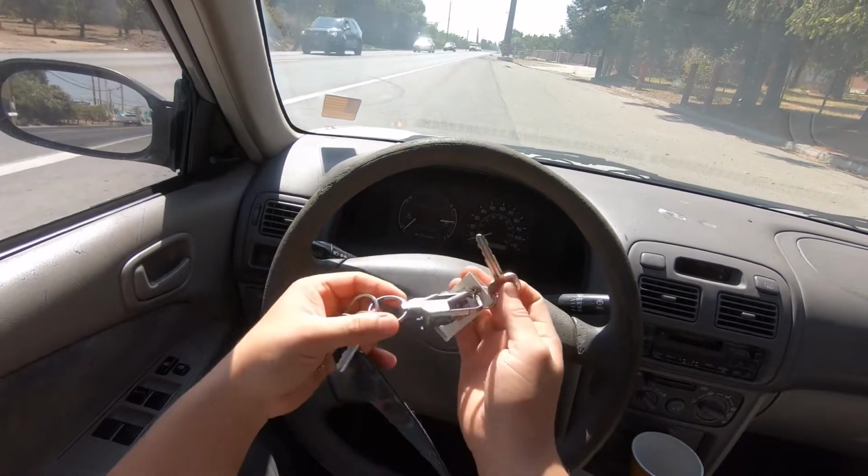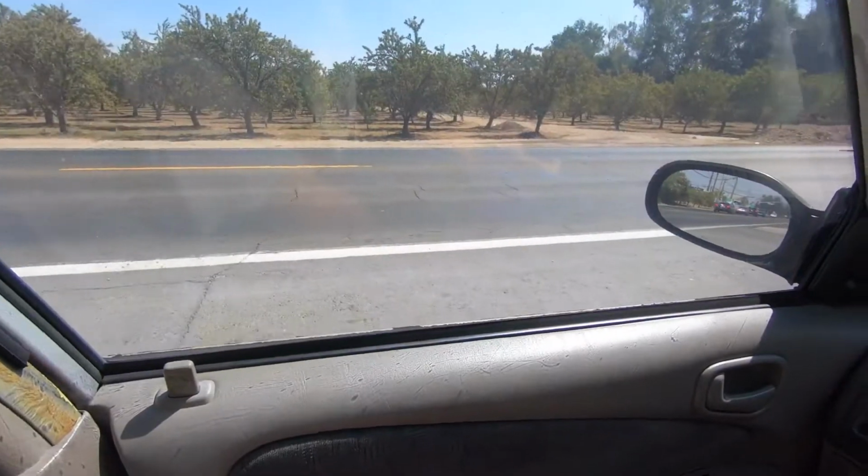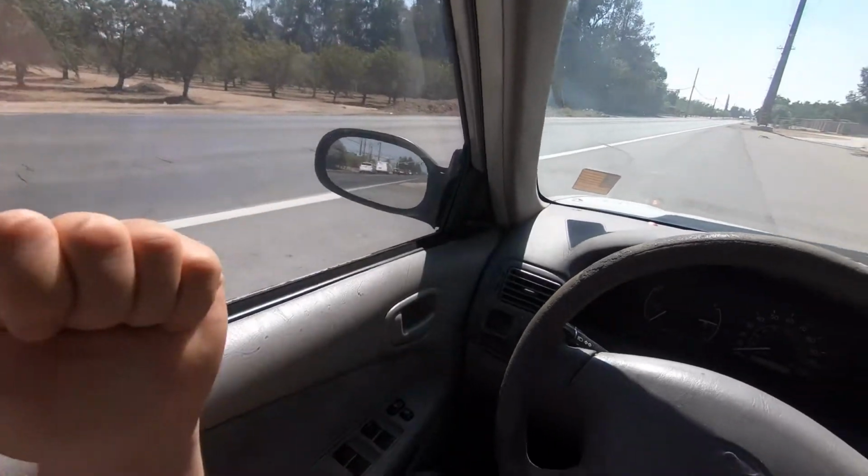My name is Nelson, and today I'm going to be showing you how to drive in a back road type setting. And usually just one lane going that way, one lane going this way.